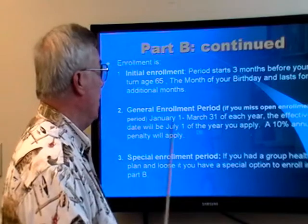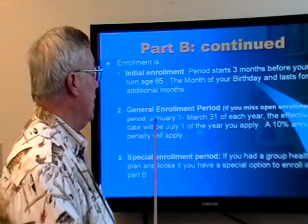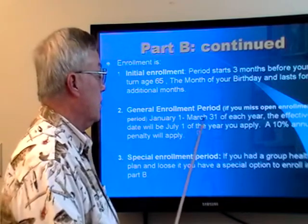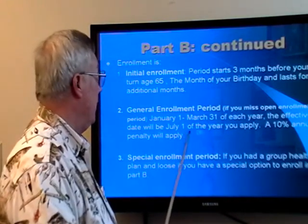Now, if you do miss the open enrollment period, you're going to get fined 10% for every year that you're out of compliance, and then the open enrollment period is January to March 31st. That's the only time that you can enter into the Medicare Supplement Part B if you miss the open enrollment. Now, the effective date is going to be July the 1st.